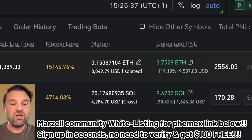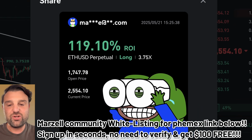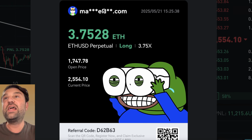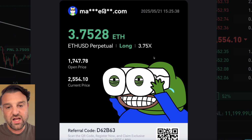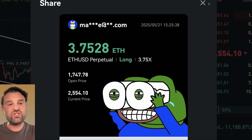Like I mentioned, I already have an Ethereum trade open, but I'm not taking profits anytime soon, guys. I'm going to be holding this position. I won't be taking any profits till we get to at least $7,000-8,000 Ethereum. And then I'll likely be keeping it open till 12,000, 15,000, 20,000.